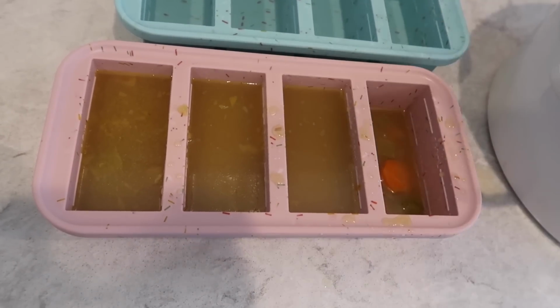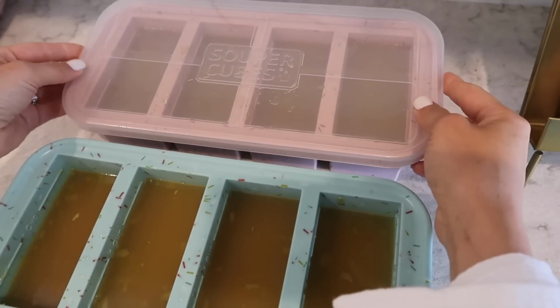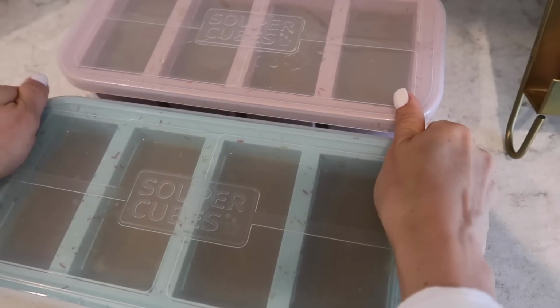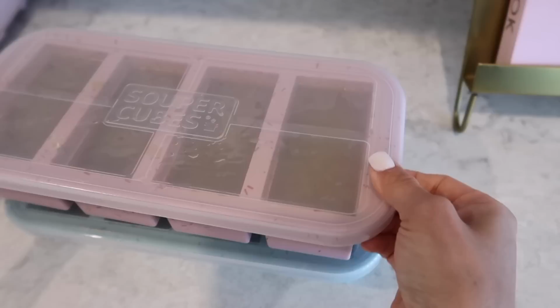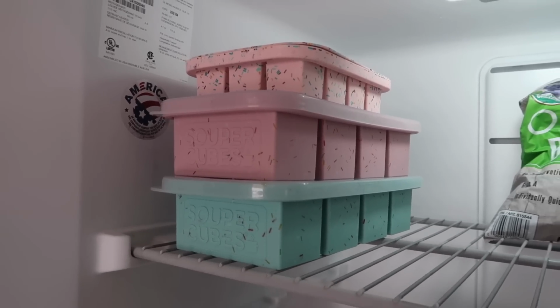And then this is the hard part. This is the part that takes the longest time. So you can just go ahead, put these in your pot, melt them down, add your chicken and add your noodles, and you have chicken noodle soup. They freeze up really, really well and fit nicely into the freezer, as you can see right here. So I definitely recommend those.